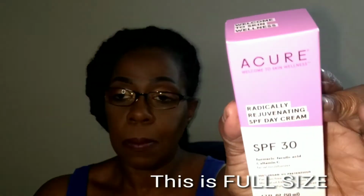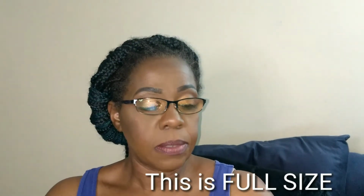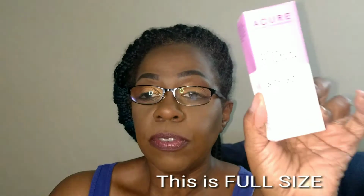And the last item in the box is by w.o.c. And this one is the Radically Rejuvenating SPF Day Cream. Okay, and this is SPF 30. And it's made with turmeric, fusidic acid, and vitamin C. This is a 1 fluid ounce size. That's a nice size too. It's double sealed, but we're going to go ahead and pop it open because moisturizer is always in order, especially one with SPF. It absorbs quickly into the skin.